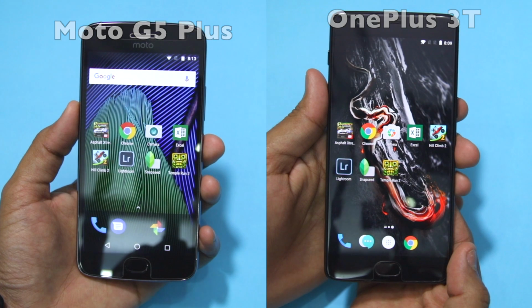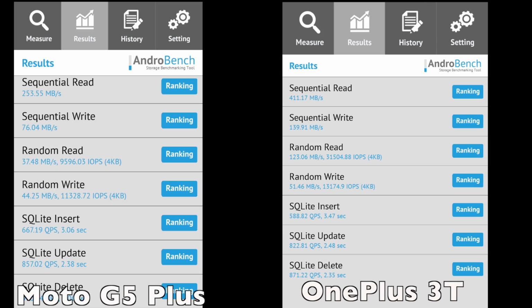its own against it. In our NAND storage comparison, the faster NAND of the OnePlus 3T really flexed its muscles and pulled ahead of the G5 Plus by a huge margin in the sequential read, write, and the random read and write benchmarks. In the sequential read and write benchmarks, the OnePlus 3T was almost 50% faster, while in the random read benchmarks, it was almost 3 times faster.